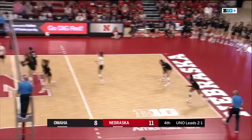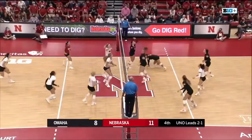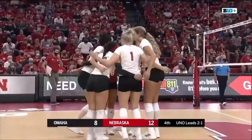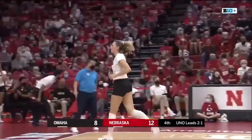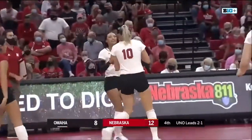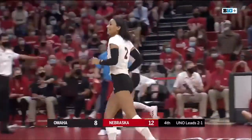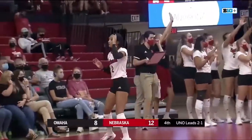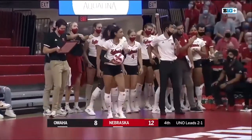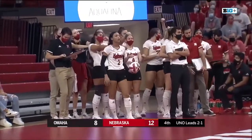Jaden Centeno, Iowa State transfer by way of Millard West. Set left, tip shot, Kubik, and pancake by Centeno, and a late whistle. That did hit the floor. Point Huskers, 12-8. Set 4. Kenzie Knuckles back in to serve for Maddie Kubik. 12-8 Nebraska. Trying to stave off UNO.